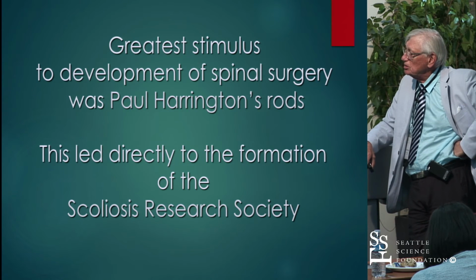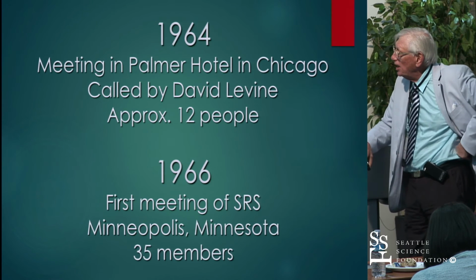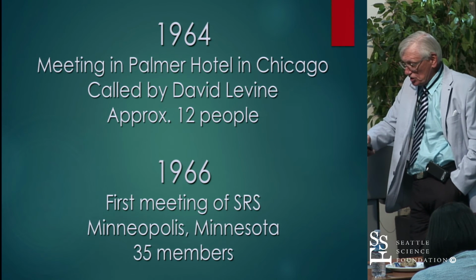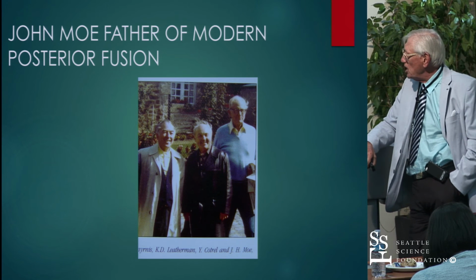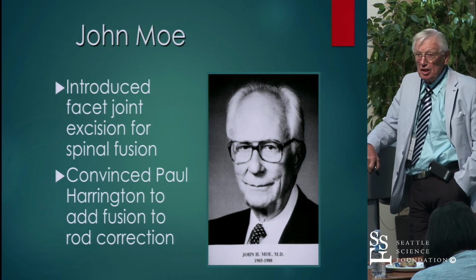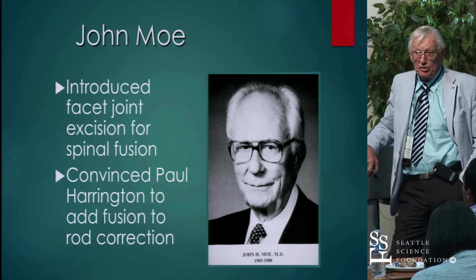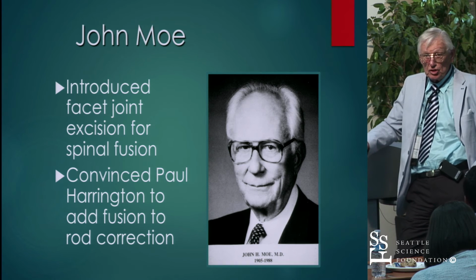Harrington was the greatest stimulus to the development of spinal surgery, and this led to the formation of the SRS, which is holding its 50th meeting this coming October in Minneapolis. The first meeting was a collection of individuals, actually started by a resident out of New York called David Levine. This is a picture of John Moe shown with the very famous French surgeon Cotrel from Paris, and Leatherman from Kentucky. John Moe is really the father of modern fusion. He was a tremendous man. He introduced facet excision. He was a great teacher. He, together with John Hall from Toronto, convinced Harrington to add fusion to the rod technique, because Harrington's initial procedures were only implantation of the rod and no fusion.